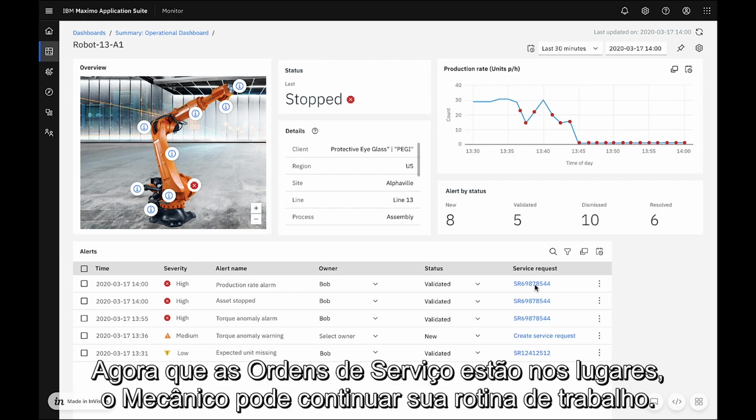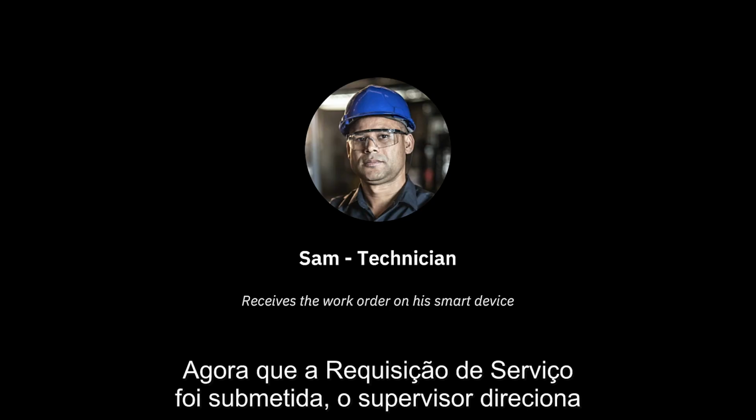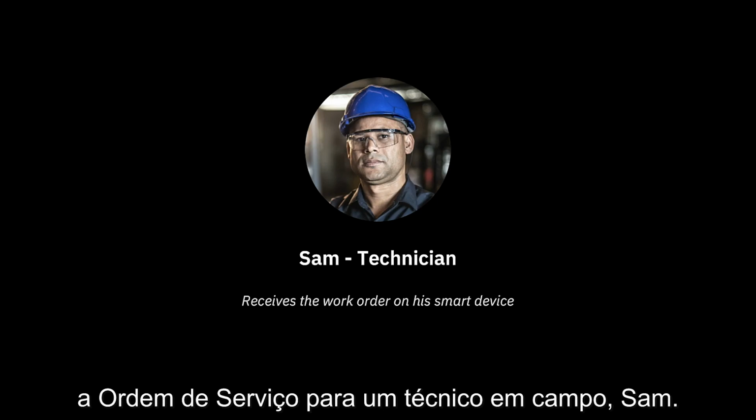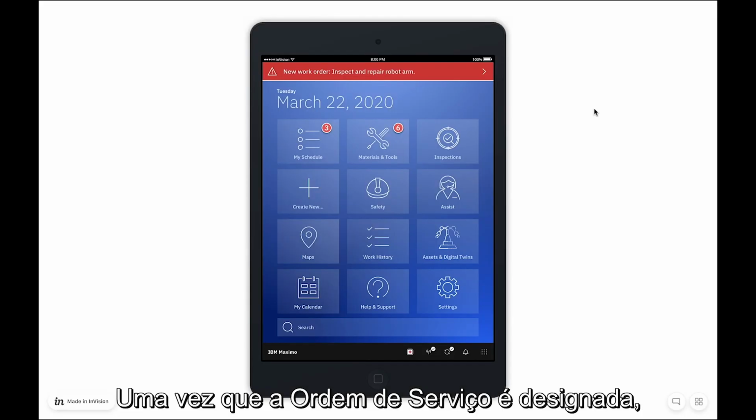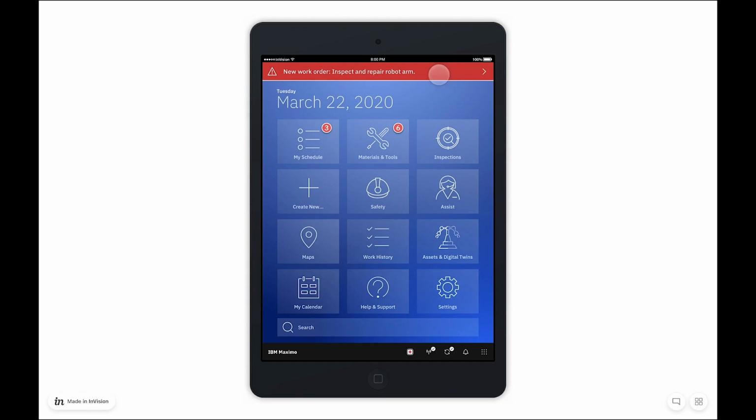Now that the work orders are in place, David can continue with the rest of his day. Now that David has submitted the service request, the work supervisor assigns the job to one of the plant technicians, Sam. Once the work order is assigned, Sam is alerted immediately on his smart device.